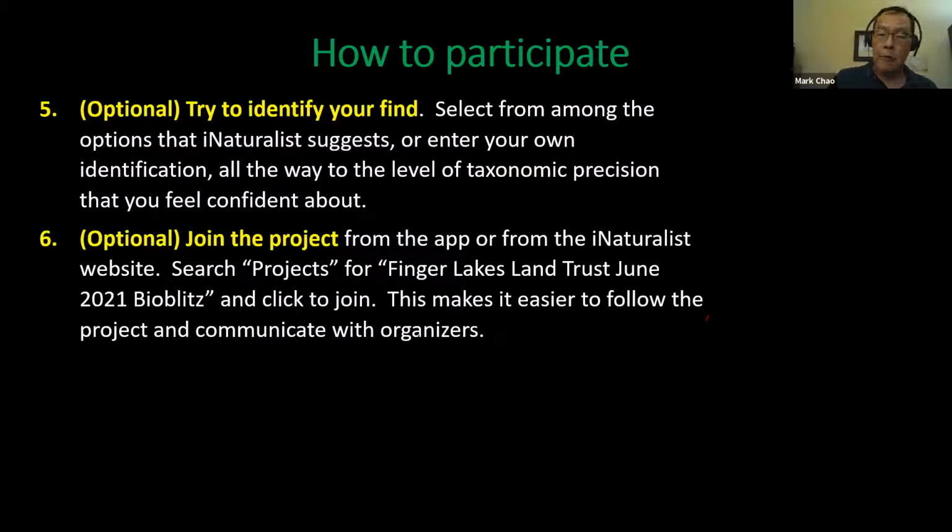So another option, not required, is to join the project from the app or from the iNaturalist website. And so I'll show you how to do this as well in a minute. Basically, you search for projects and then you enter the name of our project and you click to join.